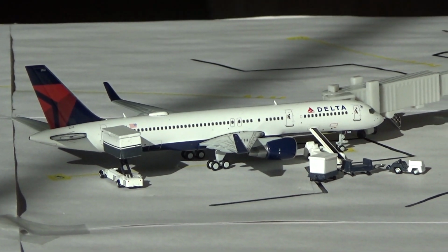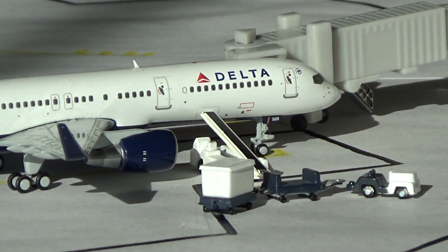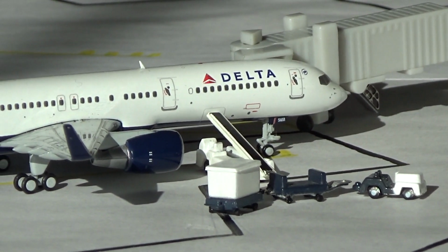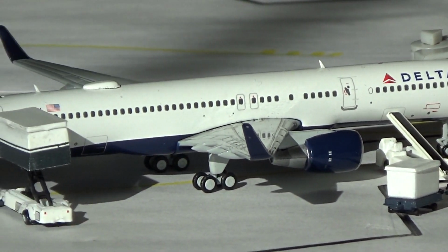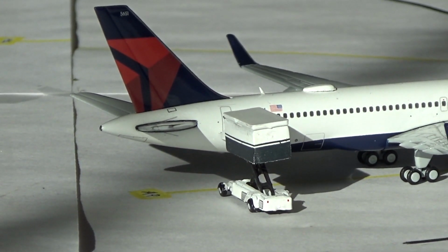But here's the Delta 757, just gonna get a couple of views here because why not? That looks like a 321 from that angle. Speaking of that, I'm not surprised that the 757 came back since it came back to Orange County. I thought maybe it would be a 321, but it is the Boeing 757 in all of its glory, as you can tell.